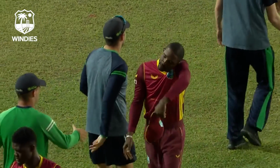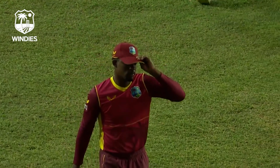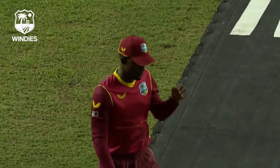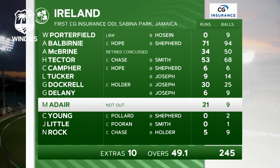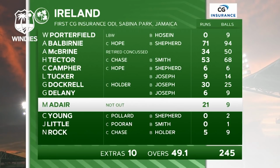A wonderful partnership. Back-to-back wickets often do damage, and that's Shamar Brooks. Well, what a performance, what a debut. Live long in the memory. Beautiful innings of 93 on his debut here at Sabina Park. This is Ireland's chase in the first CG Insurance ODI. Balbirnie played nicely, 71 up front, and Andy McBride played well before suffering a nasty blow to the head, retired concussed. Harry Tector again, his fifth 50 in 8 games, showing his immense promise. Campher and Tucker went early, and George Dockrell, well, while he was there was a little bit of hope for Ireland. Then Mark Adair at the back end put bat to ball nicely for his 21 not out, but all out 245.